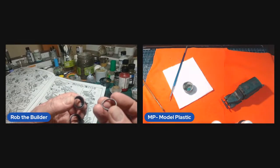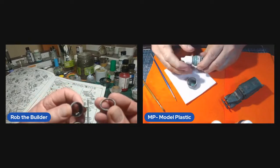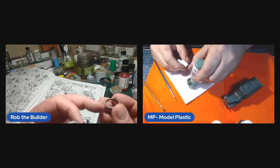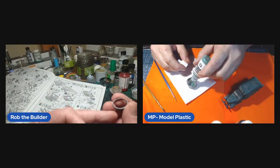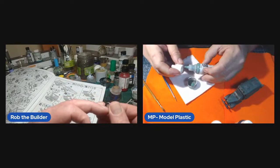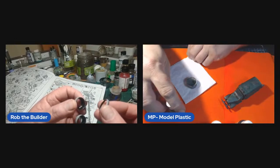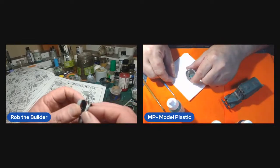Now, there's supposed to be a little raised area here, I'm not finding. As to whether I'll get onto a helicopter, that's a whole other matter. At the moment, I'm looking at doing quite a few cars.